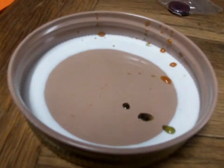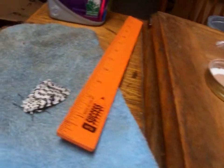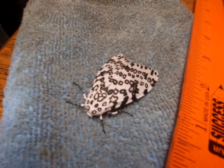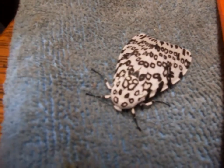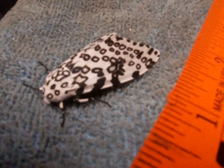But I wasn't trying to eat him, and he crawled out of the jar, and he actually got on my hand, which is a very interesting feeling, to have a moth that big on your hand. But then he just laid right here on this cloth on the table, and just chilled out. So I guess we came to an agreement, so we're just going to watch him this way, and just leave him alone while we admire his beauty.